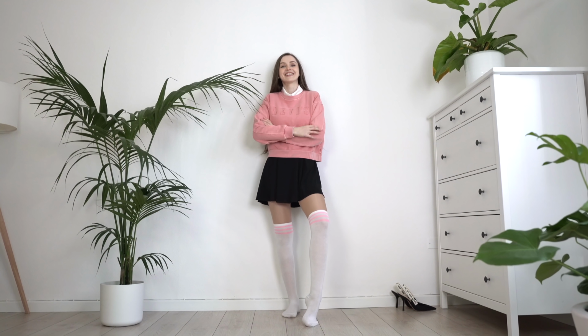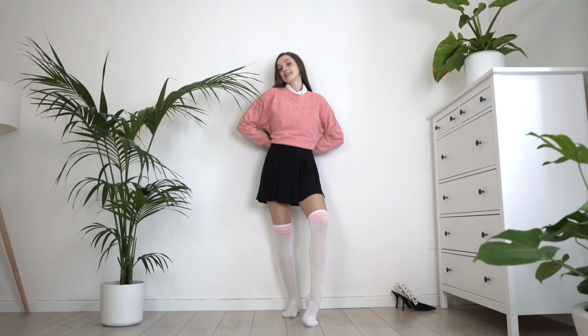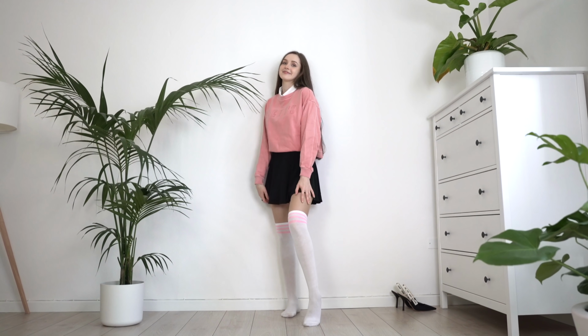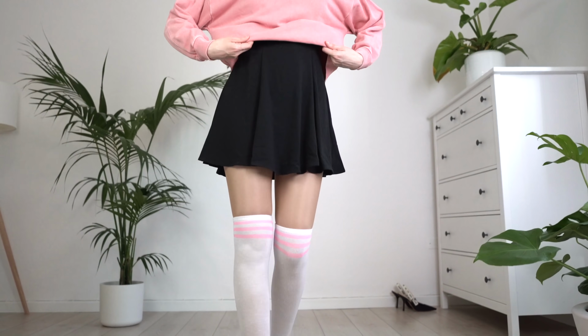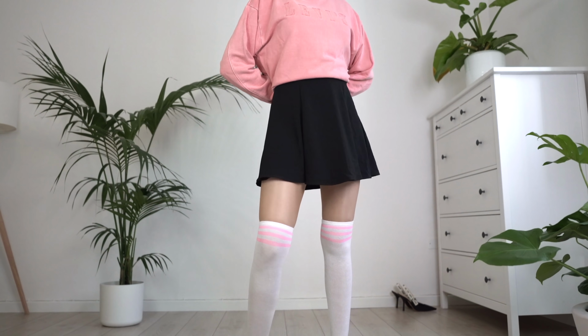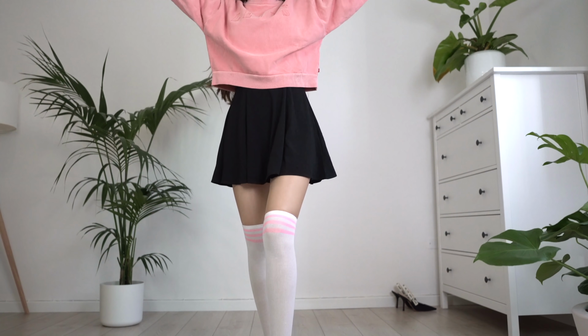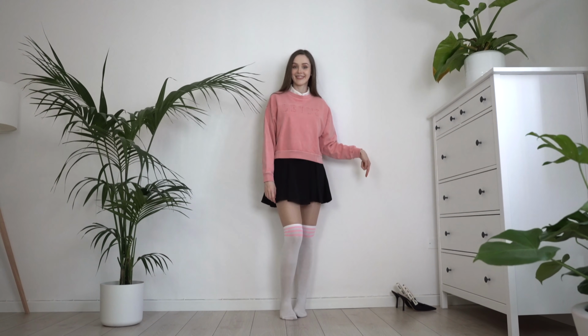Here I'm styling this solid pink dress with a white basic shirt, and I decided to wear over knees, and as you notice, these over knees have pink lines on top. Yay! And because of that, I decided that it would be a great idea to wear a pink sweater. And here I'm wearing this oversized pink sweater. How do you like it?